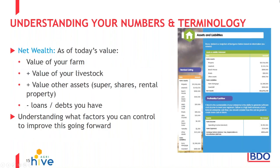Your net wealth: by getting the data in the system, you can collate that and see what it looks like. It's similar to a balance sheet, but shown a little differently, summarised together, and it gets rid of a lot of the guff. At a high level, it's the value of your farm, plus your livestock, plus your other assets, less any debts that you have. The difference from a balance sheet is that a balance sheet is usually shown at cost as opposed to market value. This collates it at market value to show what your net wealth is. This is a business one, but the slide before collated it into business and personal.